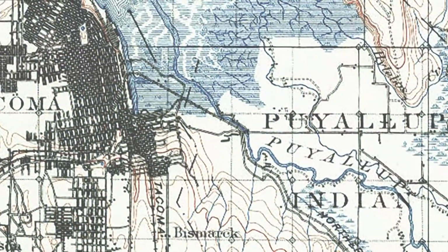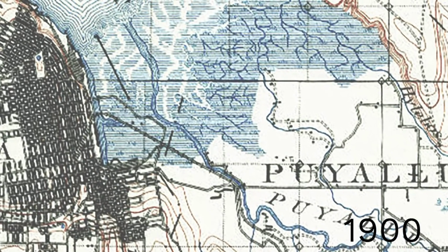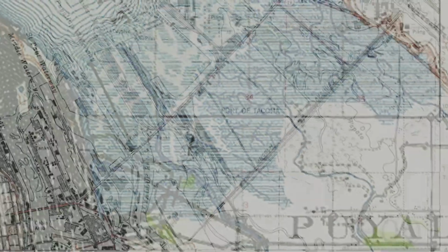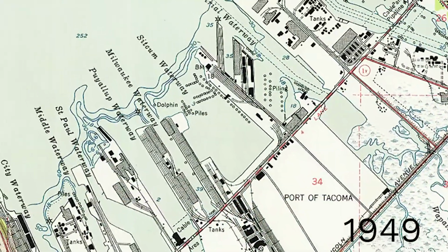When rails met sails in 1873 with the completion of the Northern Pacific Railway, the Tideflats would transform at a much more expedient rate to accommodate booming timber and agriculture industries. The streamlining production meant a disintegration of many interests.